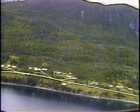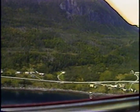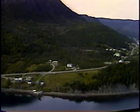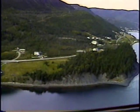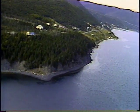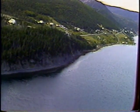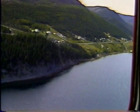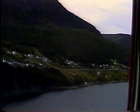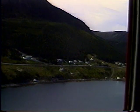Stream outlet and rock cliff, estimated 8 meters high. Narrow 2 to 3 meter gravel beach at the base. Some higher cliff development near Birchy Head. Cliffs higher here. Some gravelly beach material along the base of the cliff. It's estimated up to 20 meters high, 2 to 3 meter gravel beach at the base.